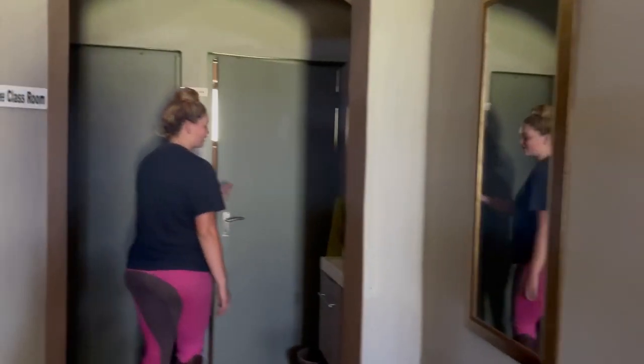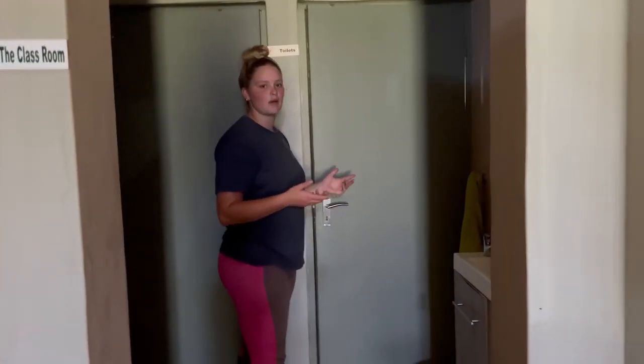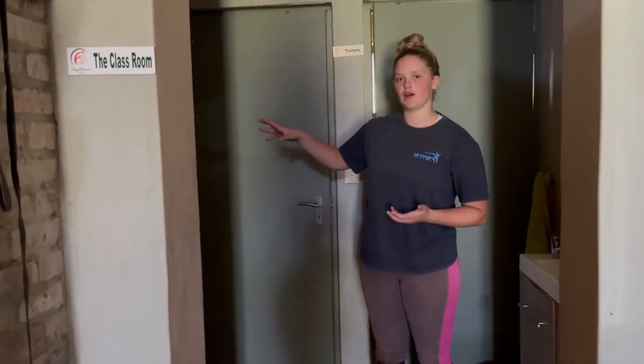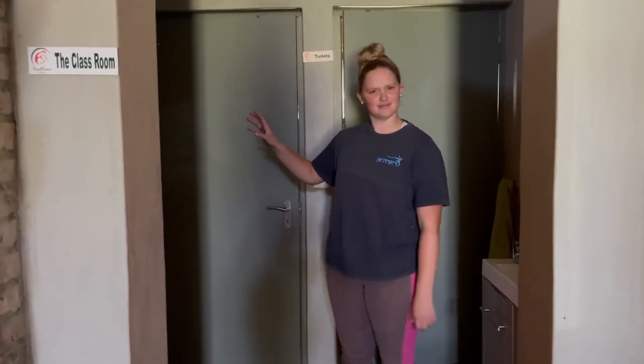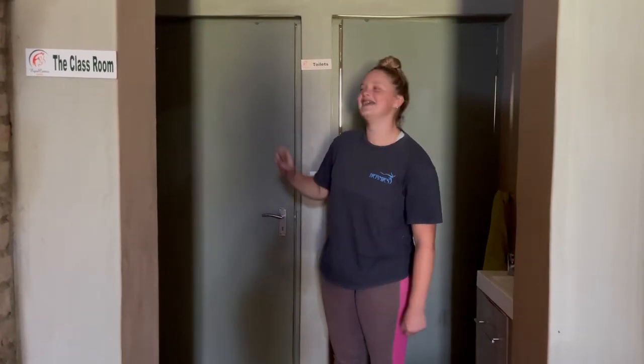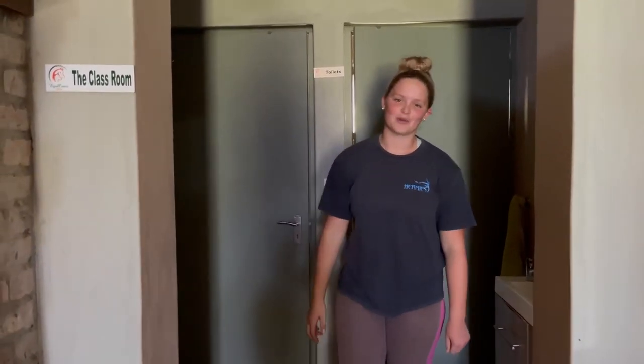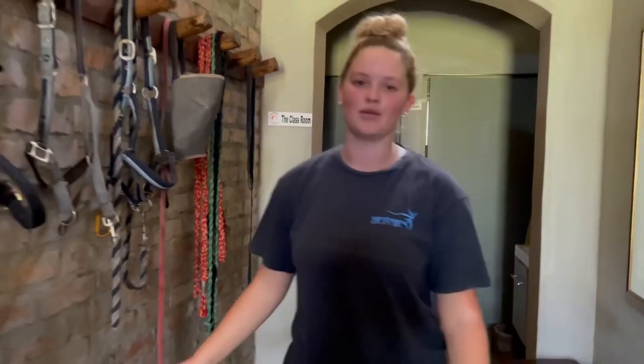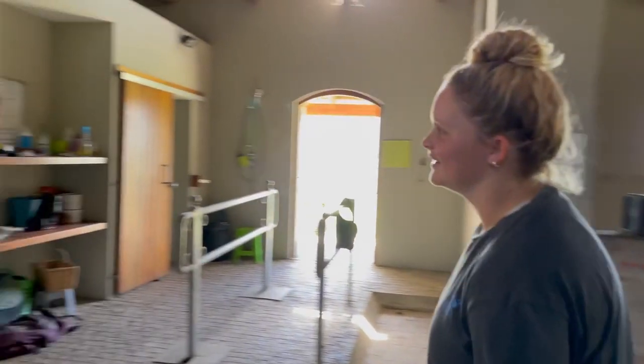And then we've got our two bathrooms here, our public bathrooms. And then I'm not going to go in here because it's Joe's personal area. The owner of the yard, it's her classroom. So she's a body worker, so all her things go in there, and she has her clinics and all her beautiful things. Do you want to say hi?